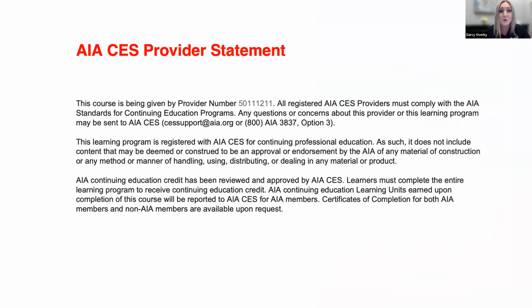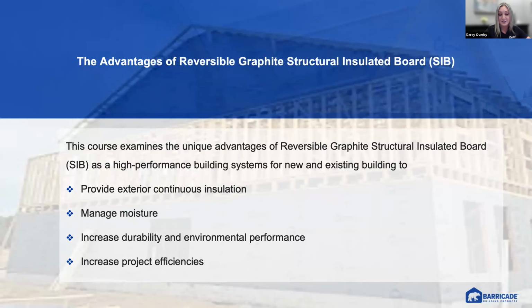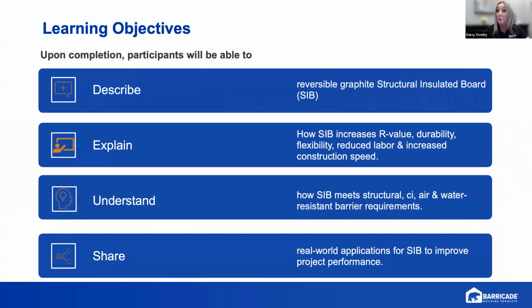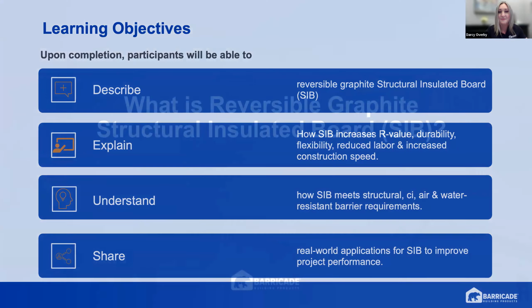As Mary said, this will be an AIA accredited course. You will get credit. There are quite a few advantages to reversible graphite structural insulated board, and you'll hear me refer to it as SIB or SIB board throughout this course. A few advantages are that it provides exterior continuous insulation for your projects. It's going to provide moisture management. It will increase durability and environmental performance and increase project efficiencies on your job overall. After we're done here today, you'll be able to describe what SIB board is. You'll be able to explain the benefits this type of product provides. You will understand how it meets different code requirements, as well as be able to share information on how it can be used.